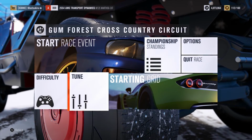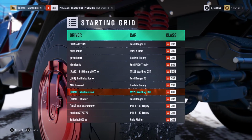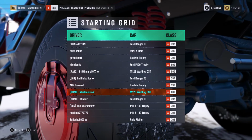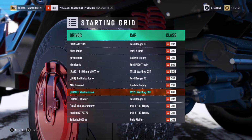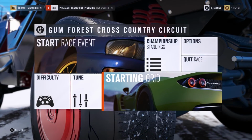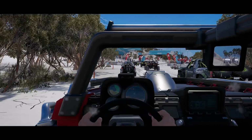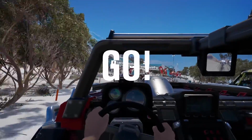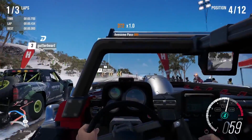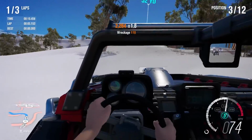In fact, let's take a look at the starting grid. Yeah, the Mini X-Raid Baldwin Trophy truck, the Ford F100 Trophy truck, another Warthog, the Ford Ranger T6, and the F-150 Trophy truck, and also a Rally Fighter as well. So we're talking some big lifted trucks, and I haven't even messed with the tuning, but I didn't change anything, so the gears should be optimal. Oh yeah, this thing is pretty quick. Holy cow. Remember, this is A-class.